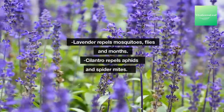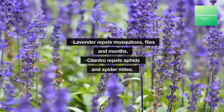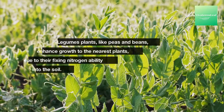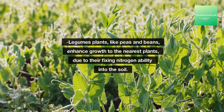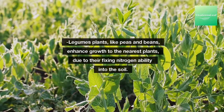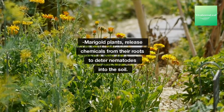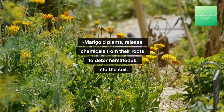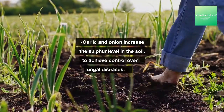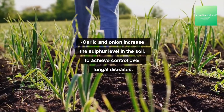Lavender repels mosquitoes, flies and moths. Cilantro repels aphids and spider mites. Legume plants, like peas and beans, enhance growth to the nearest plants, due to their ability to fix nitrogen into the soil. Marigold plants release chemicals from their roots to deter nematodes in the soil. Garlic and onion increase the sulfur level in the soil, to achieve control over fungal diseases.